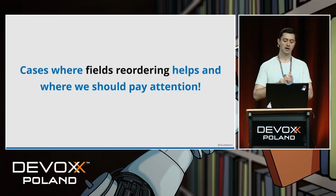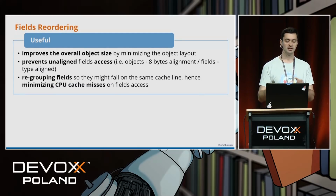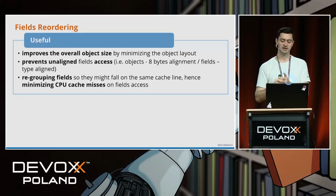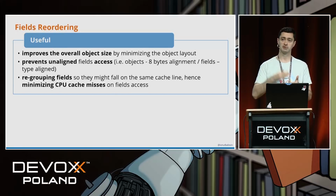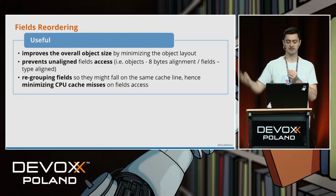What are the cases where fields reordering might help programmers? So let's stick to Java in this case. Fields reordering is good because it improves the overall size of the object, because it reorders the fields like you saw, shorts and longs. It implicitly minimizes the footprint, so it reduces the paddings in between fields. And also it prevents unaligned access to those fields, because in Java every field is type aligned, and the object itself should be 8 bytes aligned or 16 bytes aligned. So that's why we had that padding at the end.